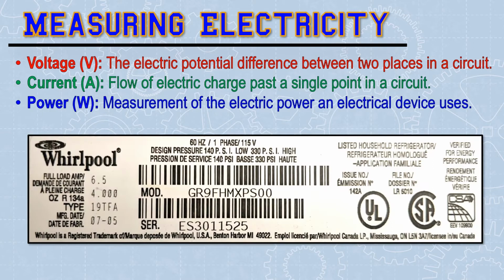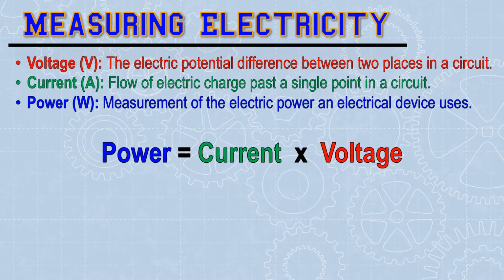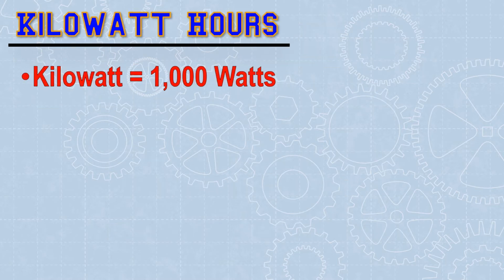This refrigerator's nameplate does not have the wattage or power listed. If you can find the voltage in volts and the current in amps, you can calculate the power using this formula. We multiply the current times the voltage. The current was 6.5 amps, the voltage 115 volts according to the electric nameplate. When you multiply it together, this refrigerator required 747.5 watts.